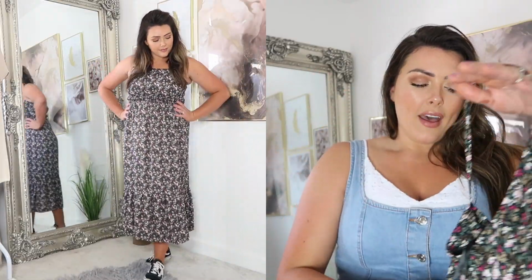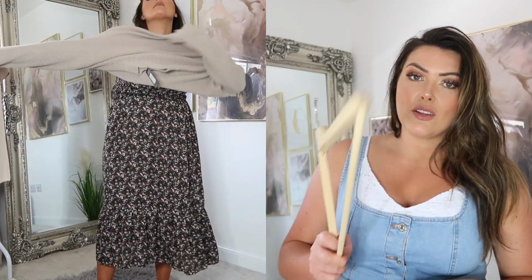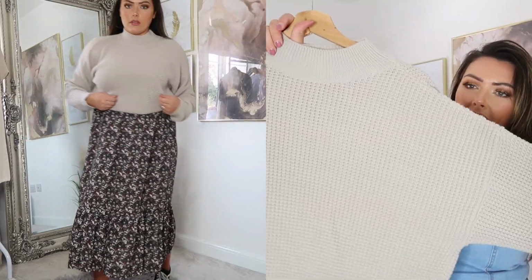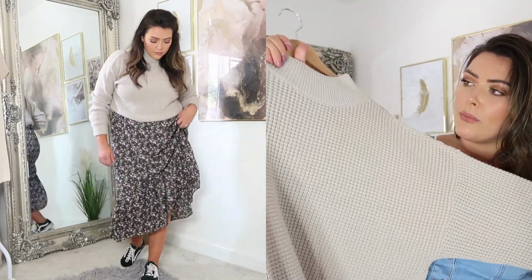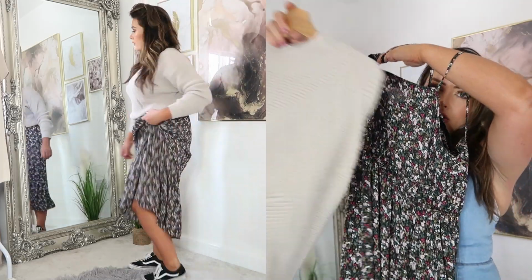I picked up another jumper to put on top of this, which I know is summer. Why are you buying knitwear? Because I can't stay away from it, that's why. It's Scotland, it makes you need knitwear. But I picked up this jumper here, just this nice oatmeal high neck, sort of like a fisherman's knit jumper. Really love this. It's great. It's this type of jumper that's good for layering on top of dresses. Like I say, you'll see it in the video.